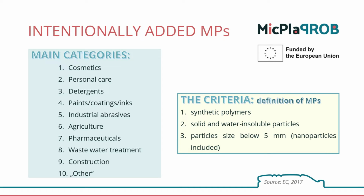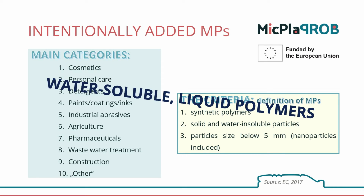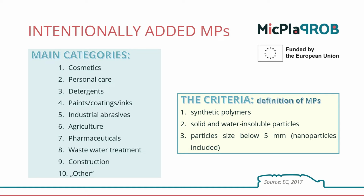A significant part of the definition is that these particles are insoluble in water and are solid. The size of these particles is less than 5 millimeters. Nanoparticles can also be placed in this category. Why am I mentioning this now? Because only solid, water-insoluble particles are defined here. However, we have quite a few water-soluble polymeric materials often used in various fields. It is currently uncertain whether the criteria for microplastics are met in such cases.